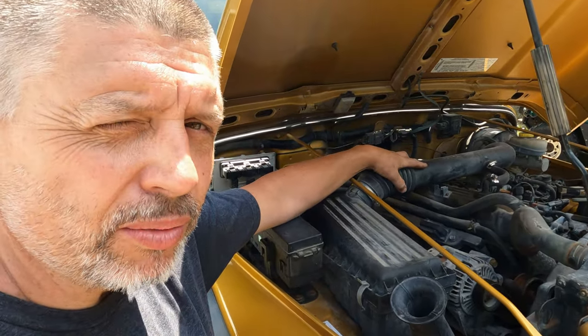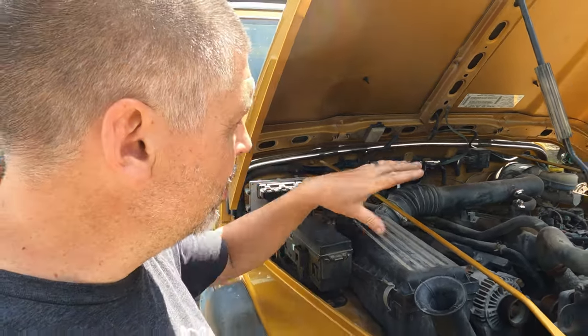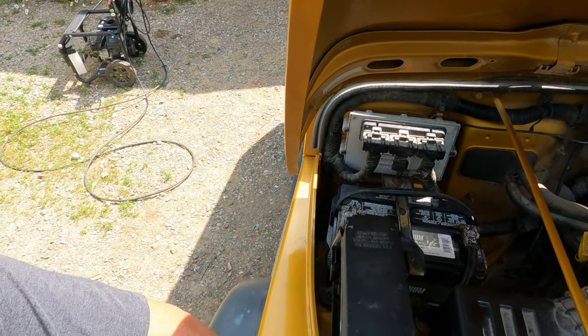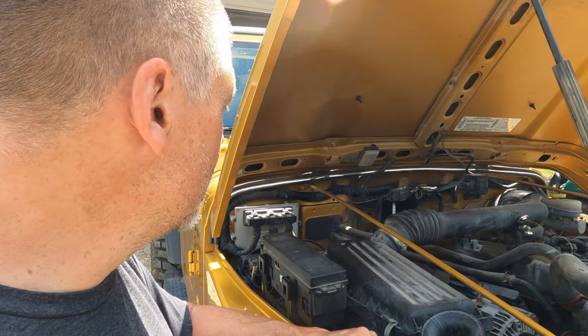You can get dirty air in there. It was just kind of getting there, so I put a piece of hose on there. I had to use some clamps because the hose I had was a little bit bigger, but that'll do for now. And battery terminals were loose and a little dirty, so I cleaned those up and tightened them up. Topped up the coolant. It was down a little bit in the overflow bottle.